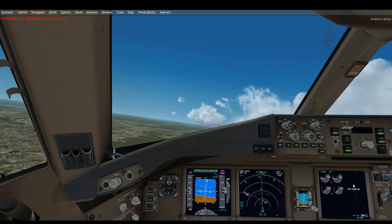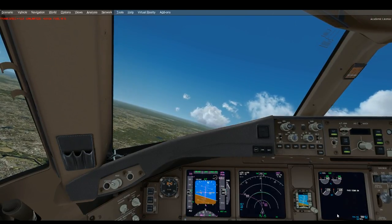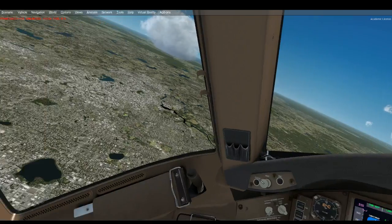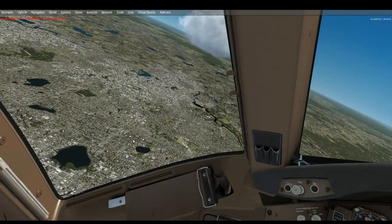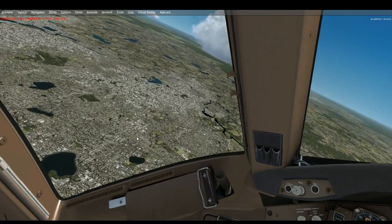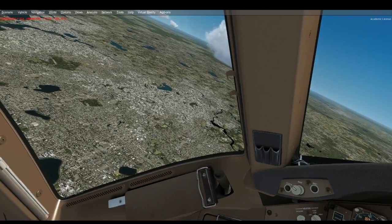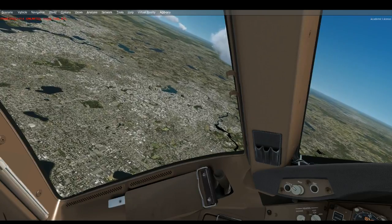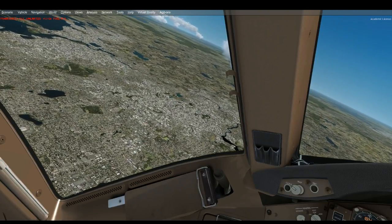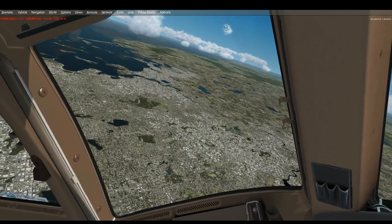American 192. 192, Boston Departure, good evening, confirm you have information Lima. We have Lima, American 192. 192, thanks for information Lima. Descend via the Robic 3, runway 27, Boston altimeter 3002. Descend via the Robic 3, American 192.